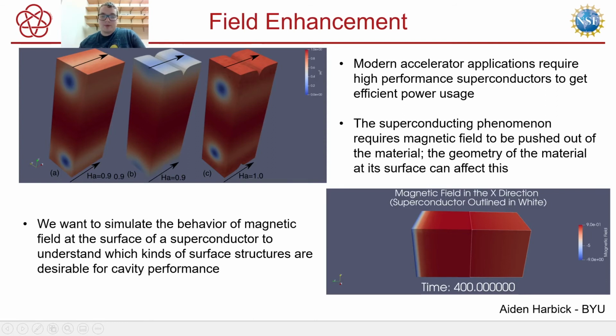One issue with these simulations is that they are not taking into consideration the region just outside of the superconductor, where magnetic field can increase or decrease depending on surface structures. I'm currently working on implementing such a simulation.